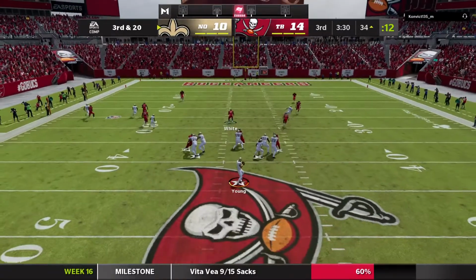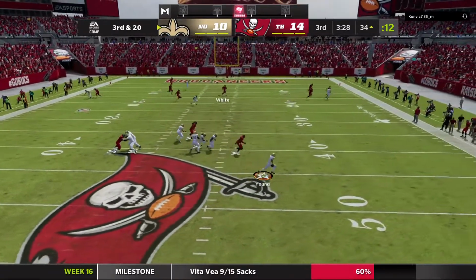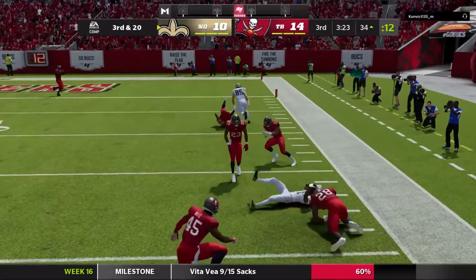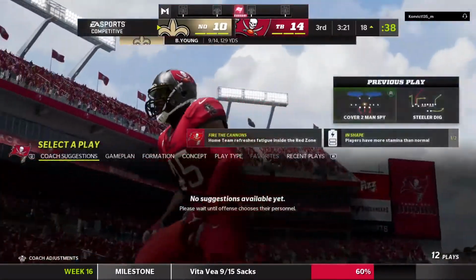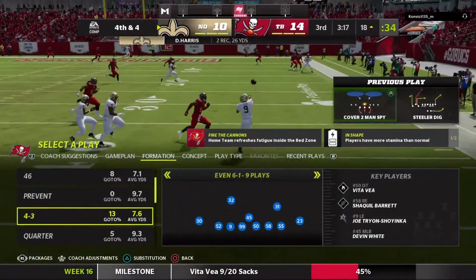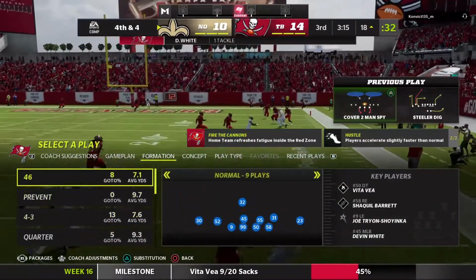Now on 3rd and long, they'll look to throw. Flushed out right. Finding room to the 20. And he'll finally be taken down at the 18. It'll be a pickup of 16, but they'll remain short of the marker, and it's 4th down.